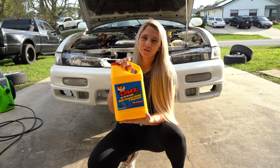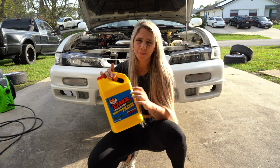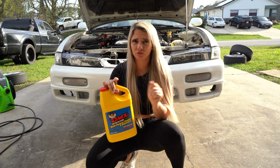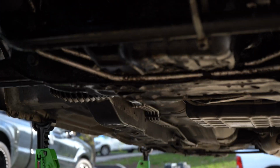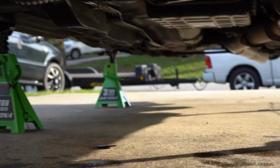All right, so we're gonna do the undercarriage of the car. We're gonna put this in a pump sprayer, spray the bottom of the car, let it sit, and then rinse it off with water after. You guys see how nasty the underneath is? It's a very old car, so it is to be expected. Most people that own these cars are young, don't take care of them very well.